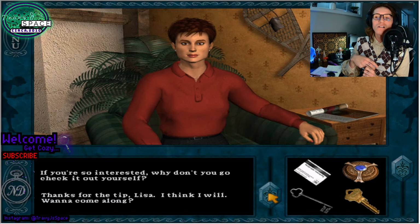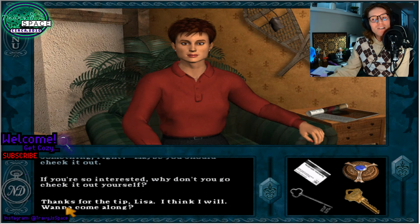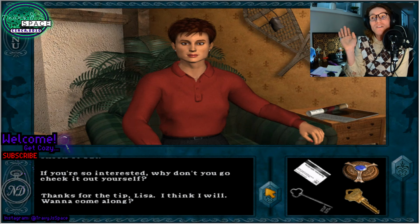I don't know what to choose here, guys. This is the first time with a narrative option that I'm a little bit stumped. I feel like both answers are going to lead us to... But see, this one tells her that we're accepting what she has to say. So if she is the culprit, she's probably thinking, I'm on her side now. But if we say, well, why don't you check it out? Then that keeps us independent.